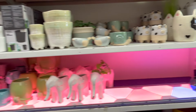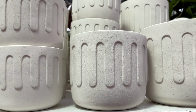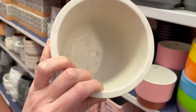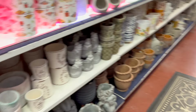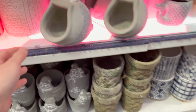Okay, we're in the pot section now. This is where we found those cute pots last time. This caught my eye. These little drippy ones. Kind of cute. They're a little bit short and squat. No drainage hole, that's good. That's pretty cute. Last time it was here. Here-ish. Oh my gosh.